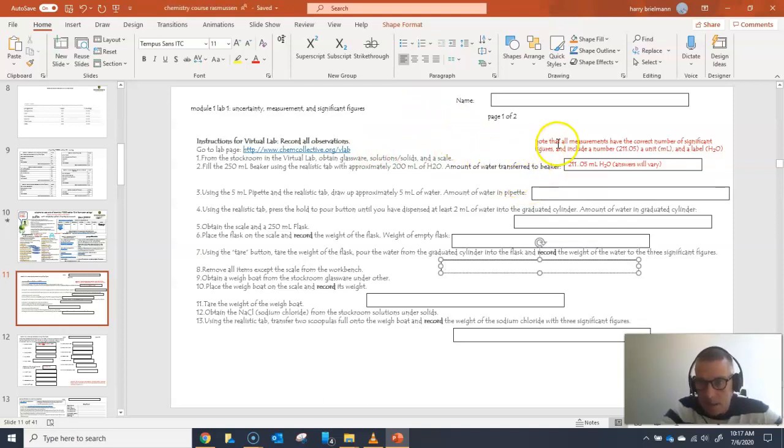I also include some of the most common errors. You have to show your work. You need to include a number, a unit, and a label for all these things. So when you're doing this, check these things to make sure you're completing them.